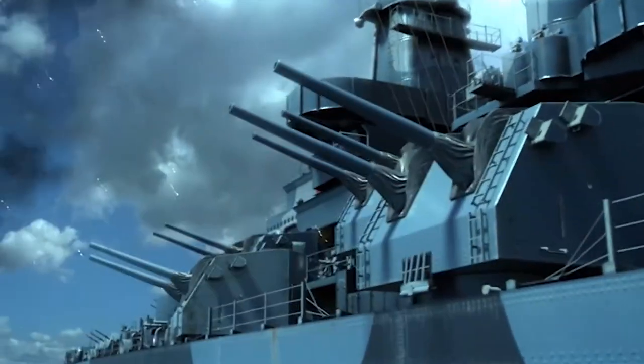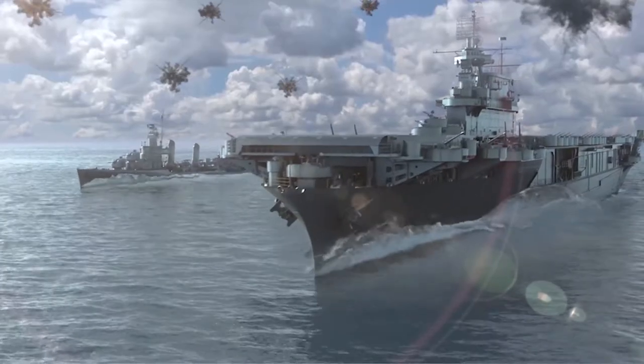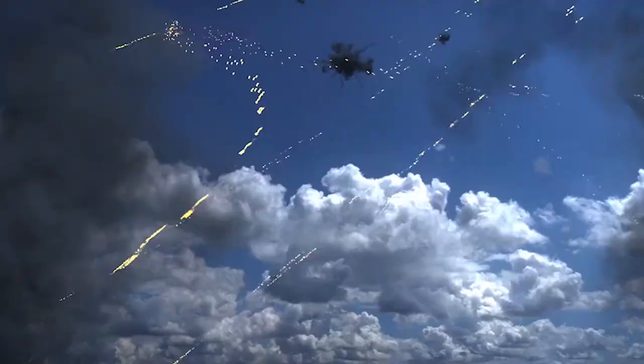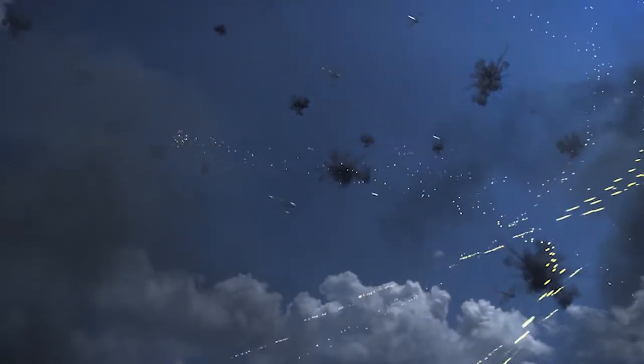At 1712, her dual-purpose guns opened fire on the Japanese bombers attacking Enterprise. The fire was so powerful that a dense umbrella of exploding shells covered Enterprise, and the Japanese aircraft had to turn away.